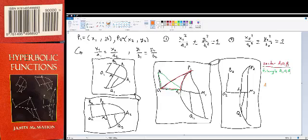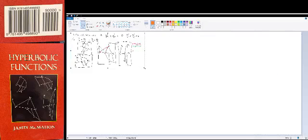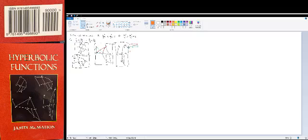Yeah, so we have this. This is Article 1. So Hyperbola, Hyperbolic Functions, Article 1. So that was the first little tidbit. Now we continue on to Article 2.